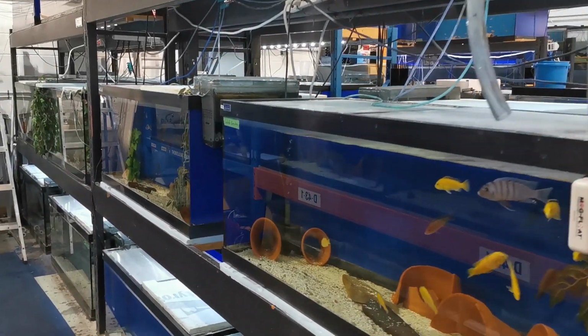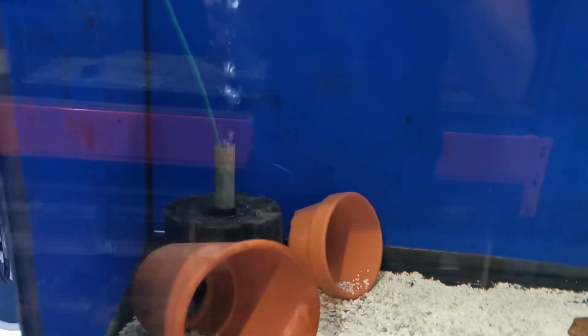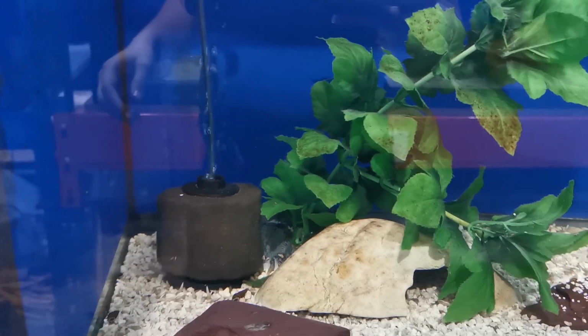Each aquarium is equipped with a sponge filter. Now, you've heard my opinion on sponge filters. Yes, they're bulky. No, they are not pretty, but they are lifesavers, and I have some in almost every aquarium. These are my first plan of attack.